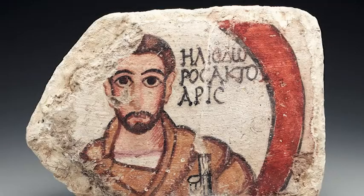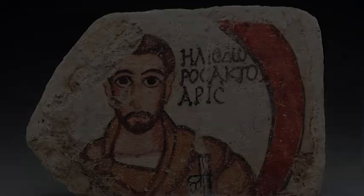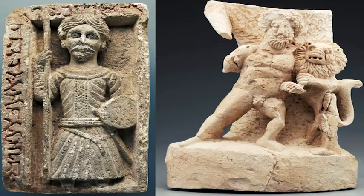The discovery of antiquity's best preserved synagogue brought attention to the excavations of Dura Europos. And now, Dr. James Handlin.